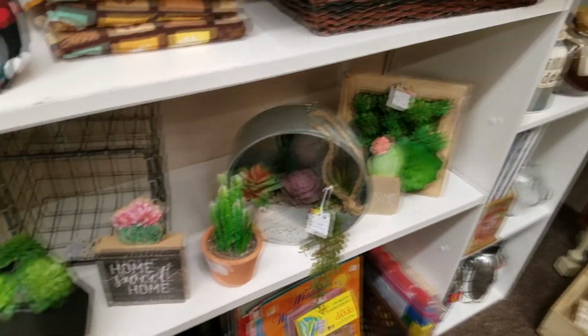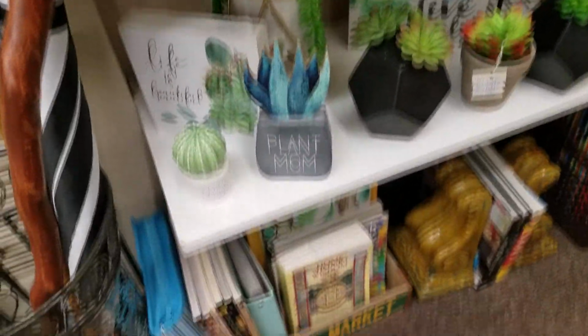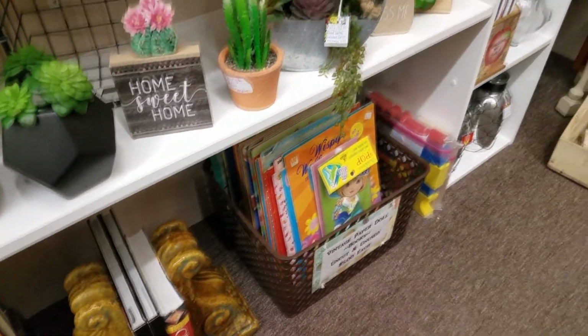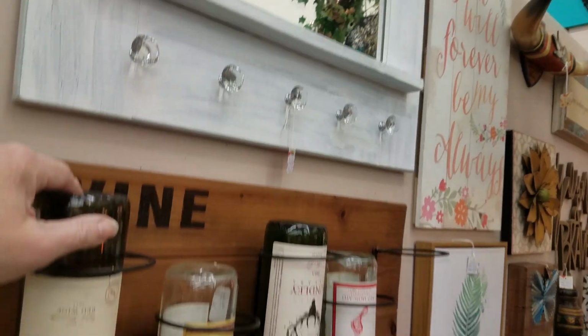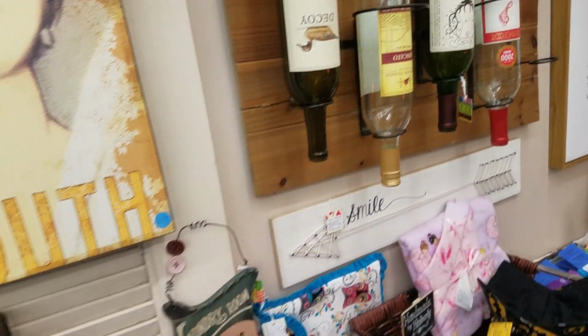Down here's my succulent stuff. I'm going to be kind of condensing that soon. And then down here I have books. There's those bookends I just recently hauled. Paper dolls. And then of course up here I got, this is one that I refinished. And then I got that wine. See, all this you've recognized if you've watched my videos.